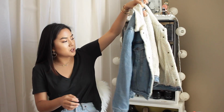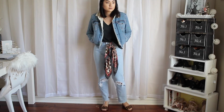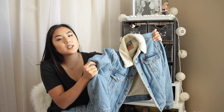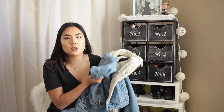So if you know me, you know I love denim. I love my denim jackets. I love my denim jeans. I love denim anything. And last year, I purchased this Levi's shearling denim jacket. You guys, I think a jacket like this is such a staple to anybody's wardrobe, whether you're a girl or a guy, because you can wear it with a hoodie underneath. It's so incredibly warm. You'd be so surprised as to how nice this is to wear in Los Angeles weather.